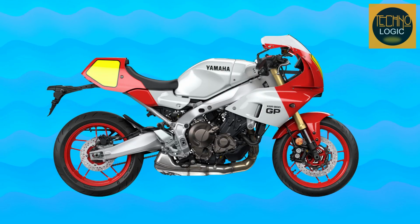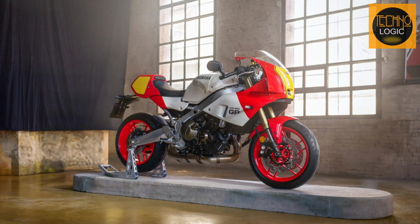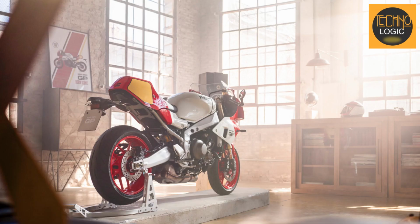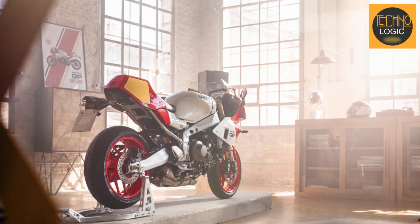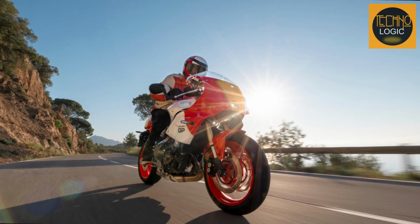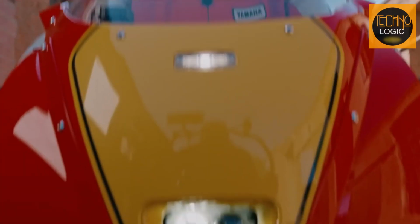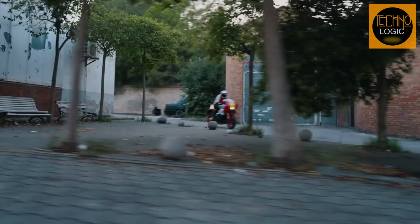The color option of the XSR900 GP is a Legend Red and Power Gray color scheme that is inspired by the YZR500 Grand Prix racer. The color scheme has a striking contrast between the red upper cowling, seat hump, and side panels, and the gray fuel tank, frame, and swing arms. The color scheme also has white accents and Yamaha logos that add to its racing flair. The color option of the XSR900 GP is a tribute to some of the most iconic race bikes of Yamaha's past.